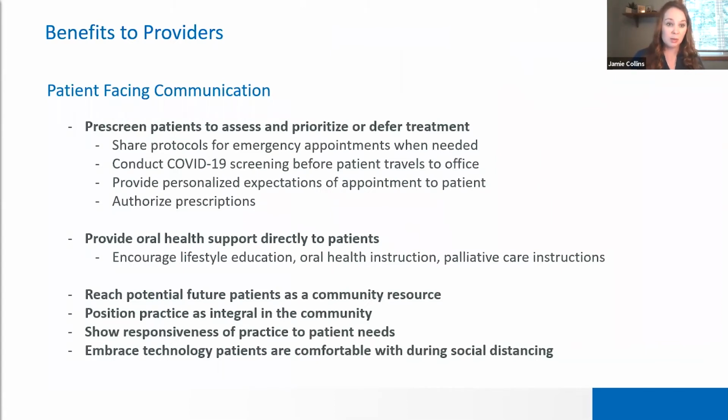Benefits to providers. Again, we're really able to pre-screen patients and prioritize who needs to be seen immediately. We can discuss the protocols that we're going through in our office to ensure we're protecting our patients and our staff from COVID. So it gives them peace of mind to actually come in physically. We can authorize prescriptions, and we'll get into that in a moment as well, depending on your state practice act.